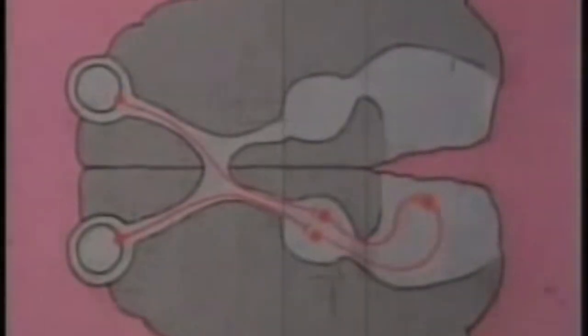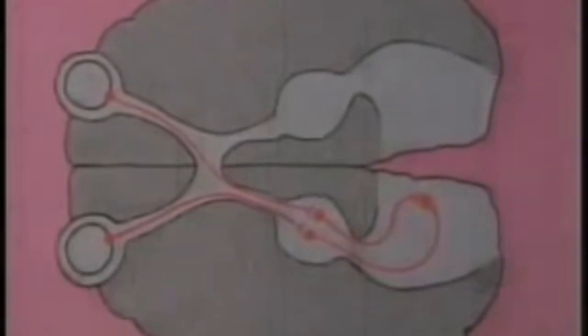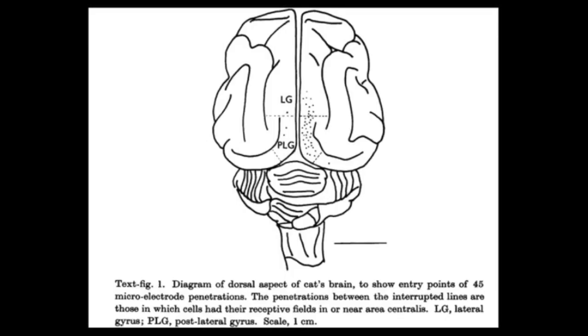These signals then pass down nerve fibres from the retina to the lateral geniculate nucleus of the thalamus, featured here, then are passed along another set of nerve fibres to the striate cortex located at the back of the brain. And so on the outside of the brain we have the wrinkly part, the cortex.